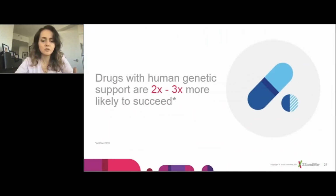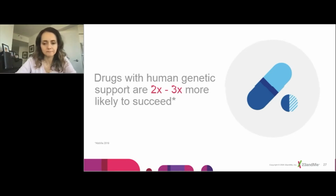So it's been shown that drugs with human genetic support are 2 to 3 times more likely to succeed through the clinical approval process. So this means that if we find genes that are implicated in a certain disorder, those genes will likely have more success at being the right drug targets, or the proteins that they encode will have a better chance of being the right drug targets.